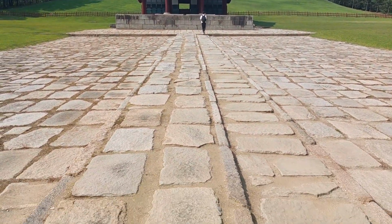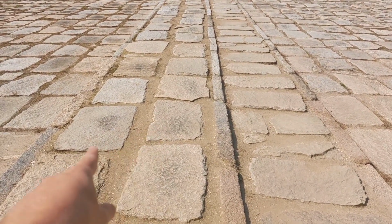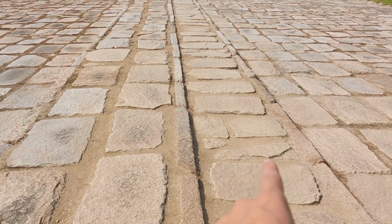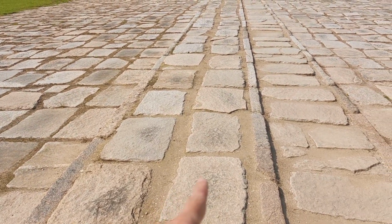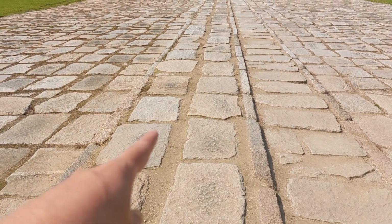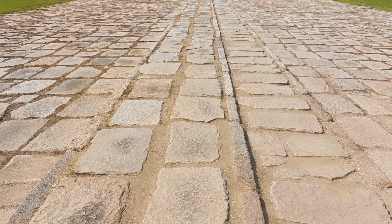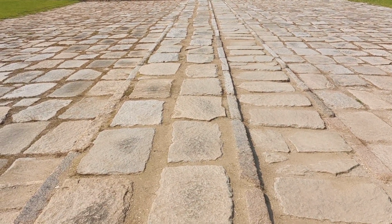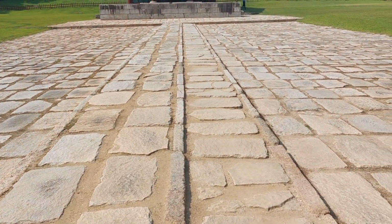So we have two different roads here. This road on this side and this road on this side. This road here is called the Aro. This is the Hyangro. So the Hyangro literally means road of incense, and it is for carrying incense and written prayers during the ceremony. We are asked not to walk on this when we come to the tombs.